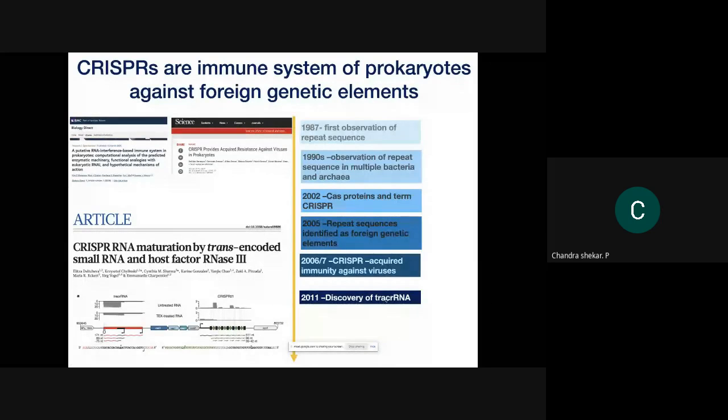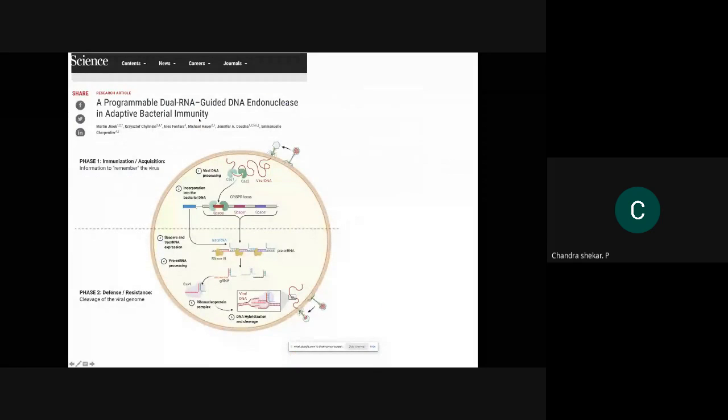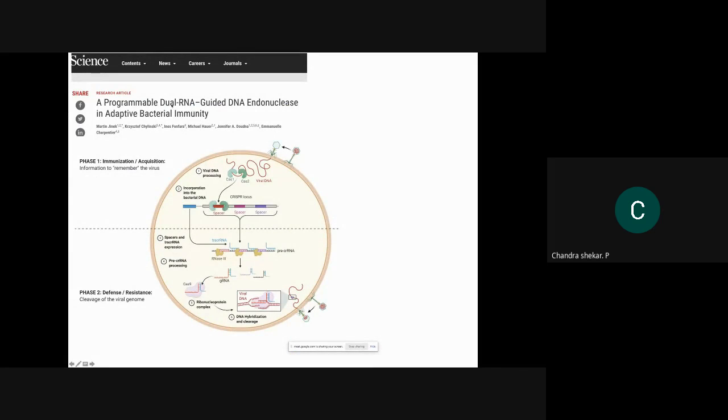So at a conference, Emmanuel Charpentier met Jennifer Doudna, who was a structural biologist. They both decided to collaborate and try to understand how these three components, the Cas proteins, CRISPR RNA, and the tracrRNA came together to fight against the viruses. So this is the paper that was published in 2012 in Science, a programmable dual-RNA-guided DNA endonuclease in adaptive bacterial immunity. And this cartoon explains exactly how the CRISPRs work.